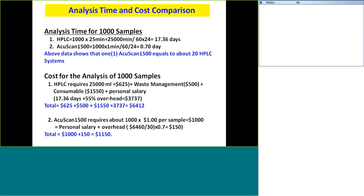For the AcuScan, each tablet takes 1 minute, or even less. You do a quick scan, it takes less than 1 minute. So you times 60 and then divide by 24 hours, then it's only 0.7 days. So in 1 day, we could finish 1,000 tablets. But for HPLC, you have to have 17 or 18 days to do it. So in a way, you could see one AcuScan 1500 is equal to about 20 HPLC systems.